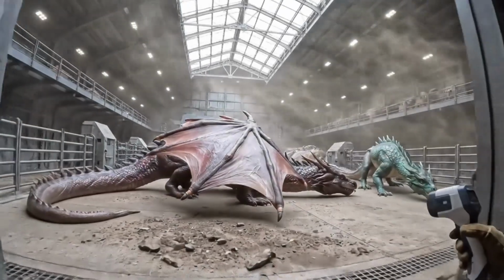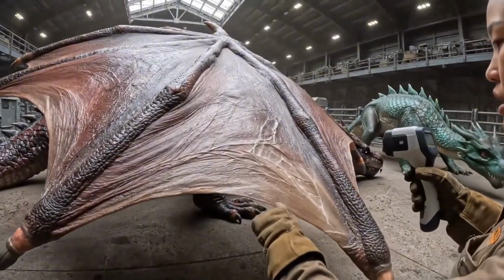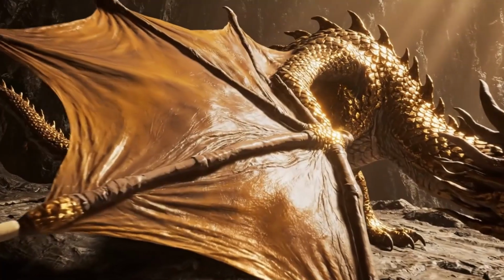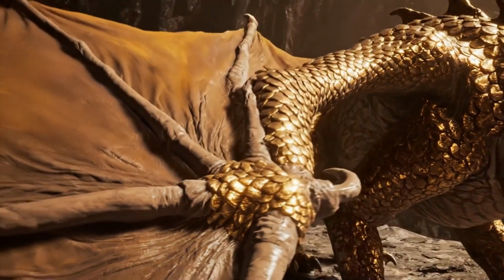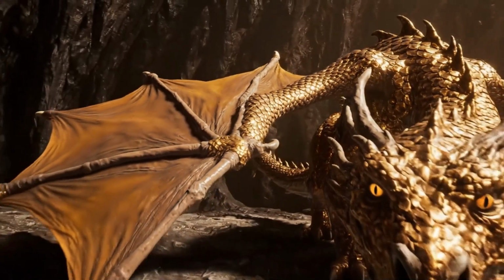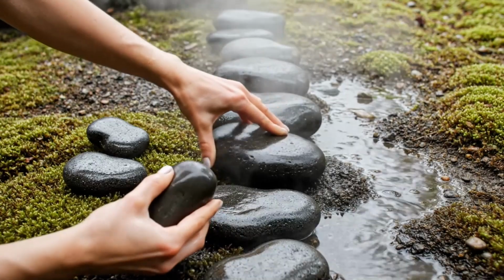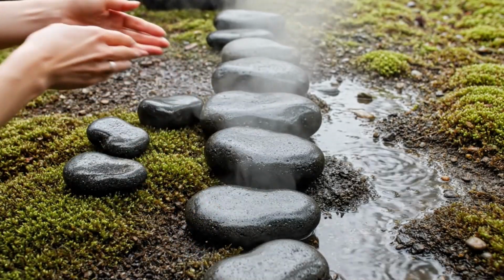Routine inspection of the wing structure. The patagium looks good, no tears or abrasions, and the vascular scan is clear. Non-contact assessment of the trailing edge confirms structural integrity. The scales exhibit high luster, indicating optimal health and recent polishing. The body's ability to balance heat production and loss is essential for survival, a process we call thermoregulation.